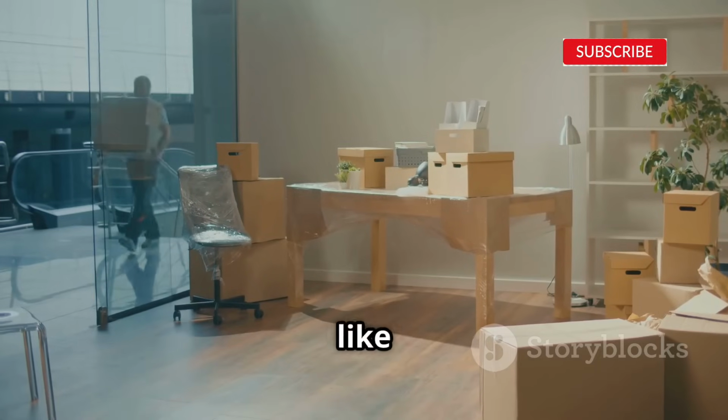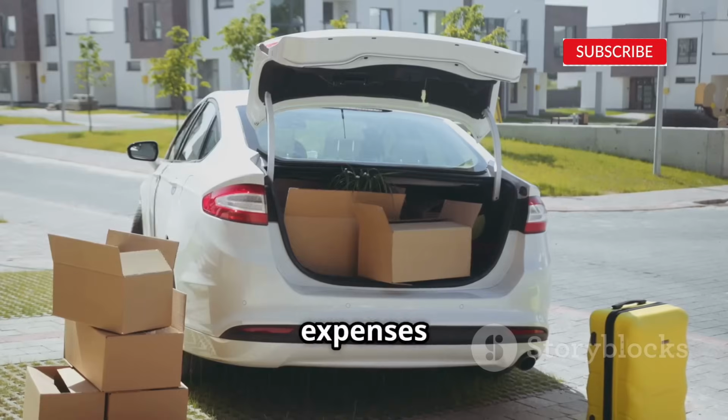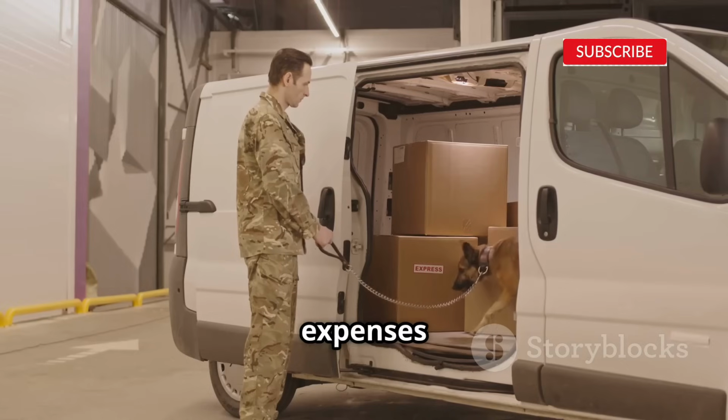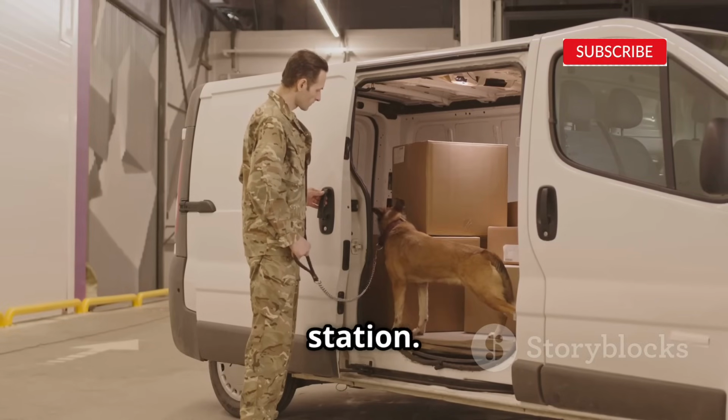This includes costs like hiring a moving company, renting a truck, and packing supplies. Travel expenses for yourself and your family are also deductible. Keep track of your miles if you drive your own car. The expenses must be reasonable and closely related in time and place to the start of your new duty station.